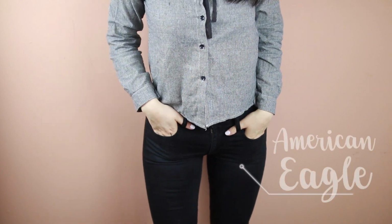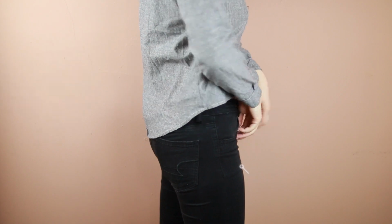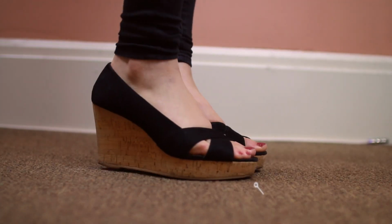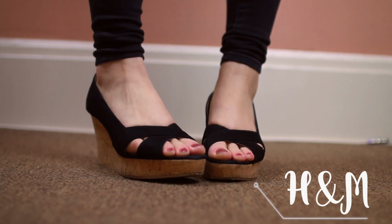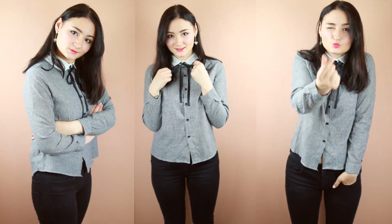And once again, I'm pairing it with my American Eagle skinny jeans because you can never go wrong with just a black pair of skinny jeans. And these are my favorites. Now for shoes, I decided to pair them with some wedges from H&M. It's really comfortable to walk in, yet it looks professional. And that is my completed outfit for my presentation day.